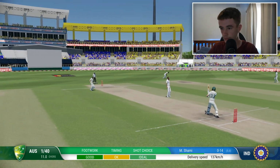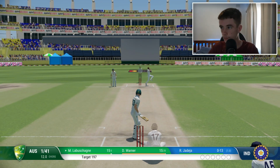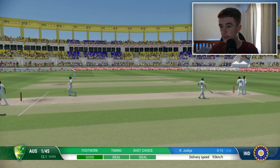Waiting. That's a good, nice block there. Come off the bat fairly nicely. Yep. Oh, through the gap. I found the gap there. Please go for four. Great placement, Marnus.